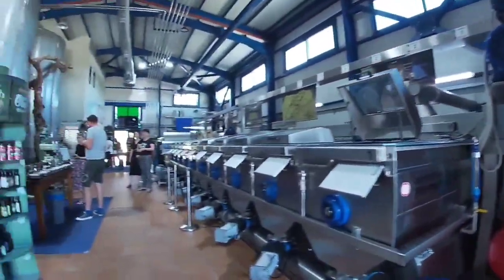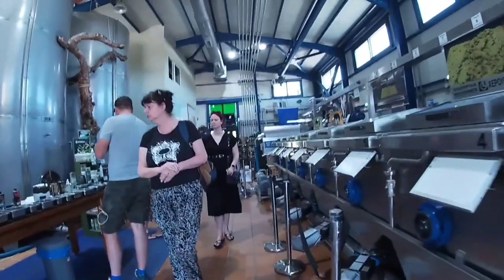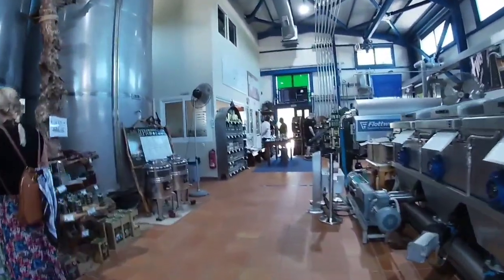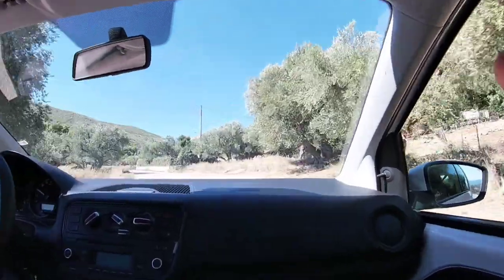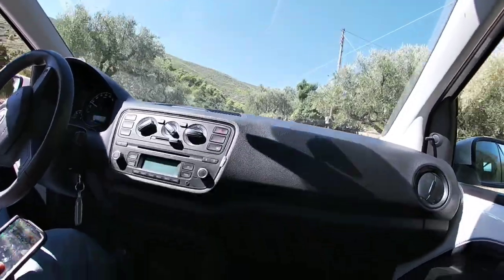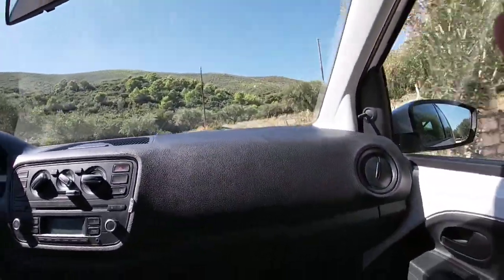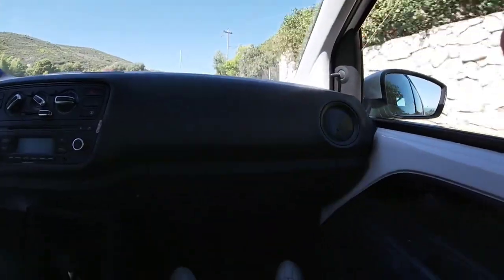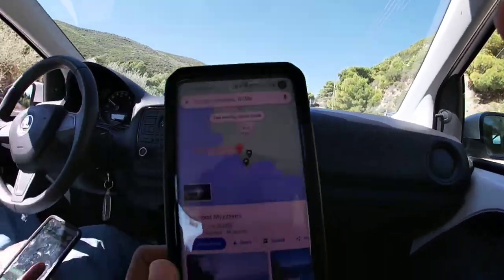And there you have it, the olive oil museum. In a short while, he will do a presentation about how olive oil is made. We are on our way to the Plakaki Viewpoint. It is a scenic drive. And after that, we're going to go to another viewpoint, called Myzithres Viewpoint.